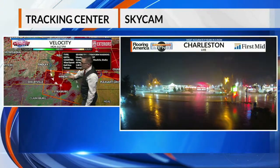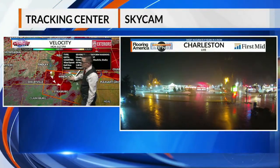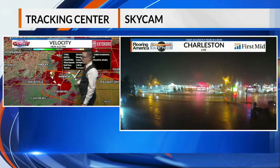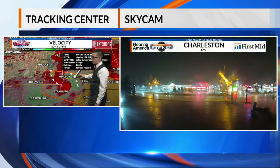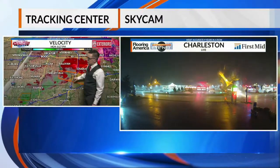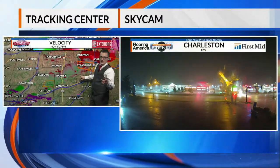We got that circulation on the north side here, so we're watching that closely. No tornado warning for Cumberland County, no tornado warning for Shelby County. We just got the storm over Charleston, but we may very well watch this one spin up a little more as it gets closer to Neoga. It seems like the last time we did that, we had to watch.